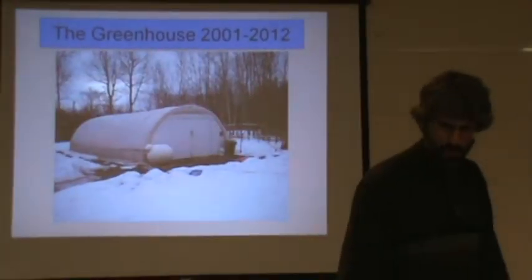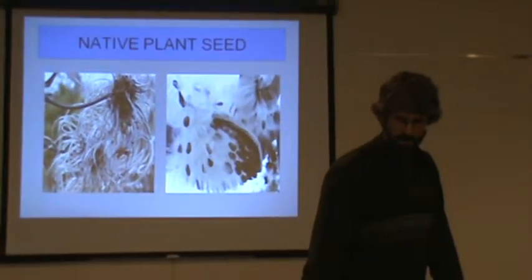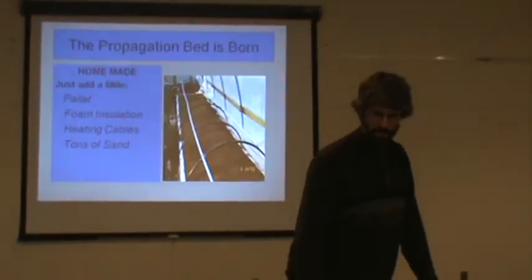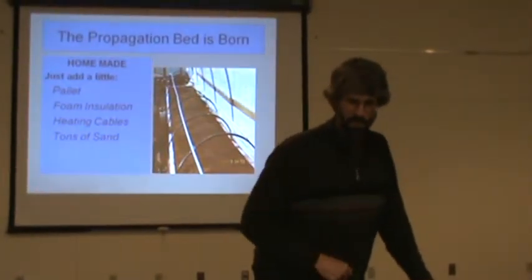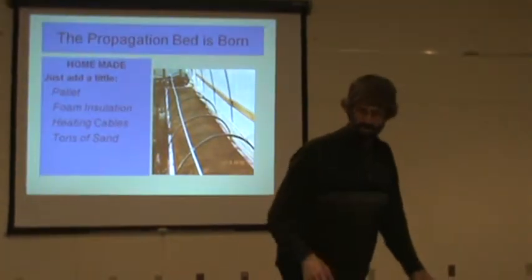What do I get to? There's my greenhouse. There's my native plant seed. Pretty easy. Never supposed to do that on a slideshow. You're never supposed to say what is in the picture. This is a greenhouse in a greenhouse.